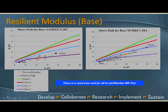Why I'm saying that? I'm showing you there are class 1, class 2, class 3, class 4. These are the types of materials that we have in Texas. I didn't show all; we go all the way to 6. I just eliminated 5 and 6, just for simplicity. And what I'm showing you is the stress path. We start the test and see where it goes. The lines that I'm showing you are the failure envelopes.